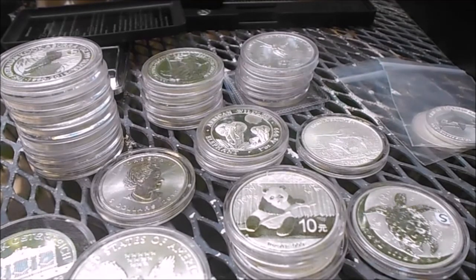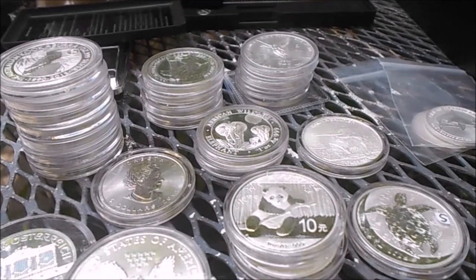Welcome back. Today it's about World Bullion Silver. This is the most popular among stackers. It's easy, it's straightforward, and it's high quality. Premium dictates that these are more for collecting rather than stacking. So anytime you're paying a real high premium, it's a collection piece.